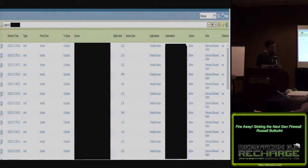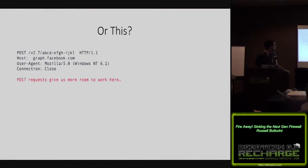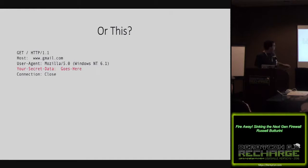So what about something like this? What if we take some random POST crap I pulled out of the Facebook API? That's pretty cool. We have a little more room to work, because the body of a POST request can look pretty much like anything. It can be long, short, we have a little more room to work. Or what if we send it something like this, where, say, the firewall started inspecting the response or strict enforcement of a POST request, how the body is supposed to look? We'll just tack extra crap in the HTTP header.